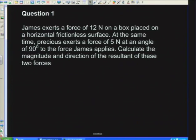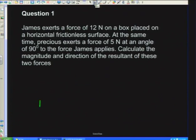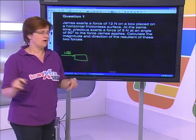Okay, so let's draw a picture of what's going on, because that always helps. So James, we have a box. He exerts a force of 12 newtons. Let's just say he's going this way. There's my 12 newtons. This diagram at the moment is for me. Okay, this is for me to know what's going on.